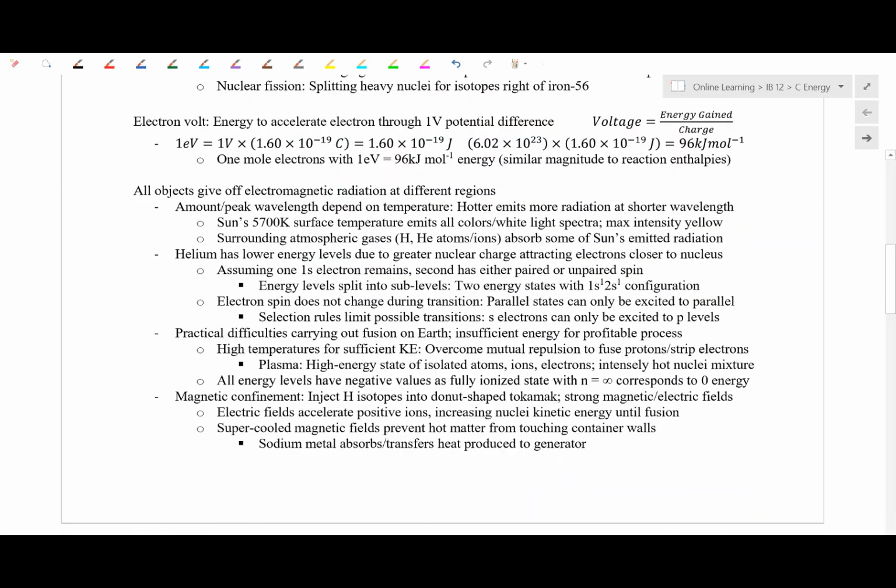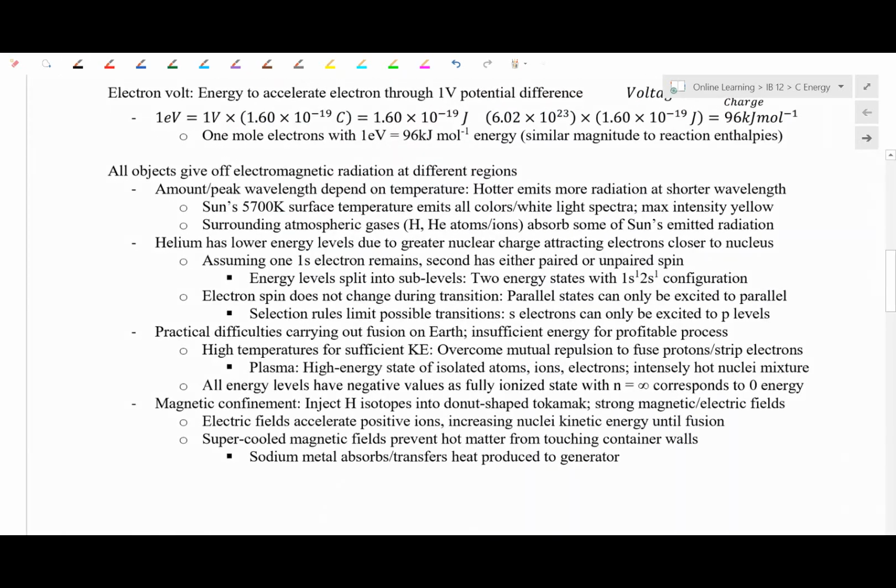So let's just skip down here. We had skipped over this section. This bottom part is taking a look at fusion. Let's step through some of the details, especially when you're looking at stars. All stars, hot objects, give off electromagnetic radiation at different regions. How much radiation and where the peak occurs, what the color of the star is, actually depends on the temperature. The hotter the star is, the more radiation there is, typically at a short wavelength.